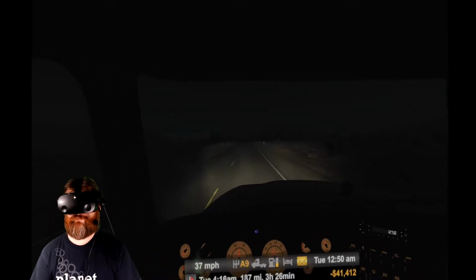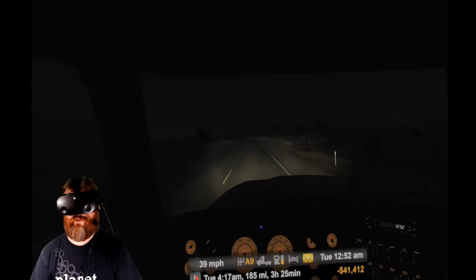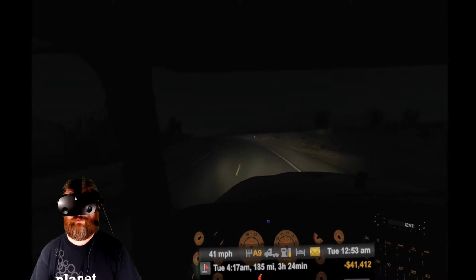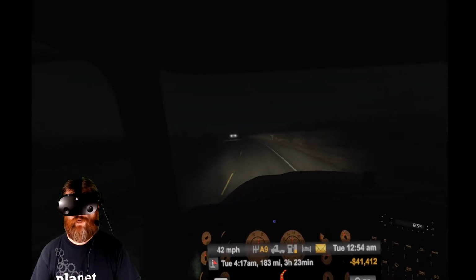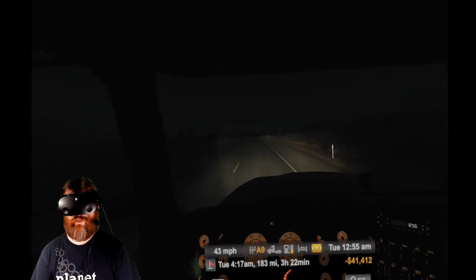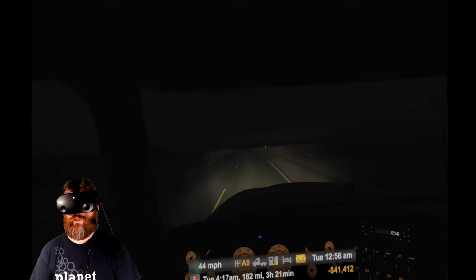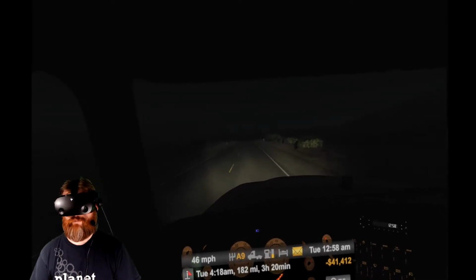So yeah, it's a little extra immersion. Flash their lights at you. Now if I map that to the controller to a button I'm not using, which I'm not exactly sure what button I'm not using because I think I'm using them all, but if you had an extra button you could map that to the controller.